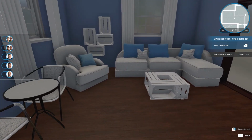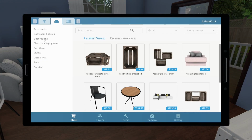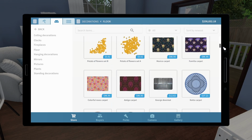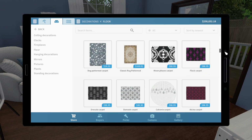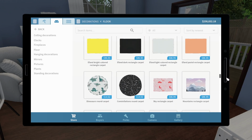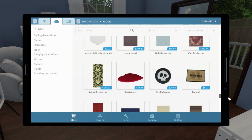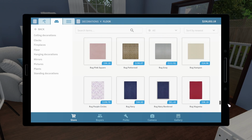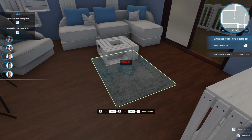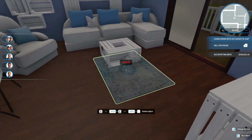Blues and the whites. Thinking of a floral carpet. Not sure how big it is. Yeah, it's teeny tiny. Maybe not.